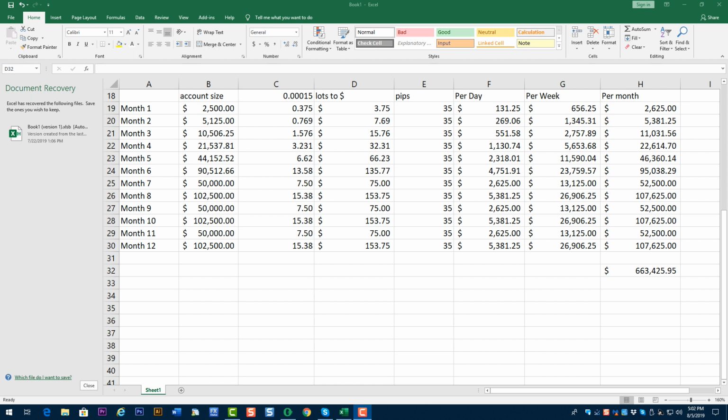Now, if this is a standard account, that's going to be $3.75 per lot. Times the number of pips gives us $131.25 for that day. If we do the same thing for a week, we would gain $656.25 for that client. And then at the end of the month, we'd have $2,625. So we've more than doubled the account.